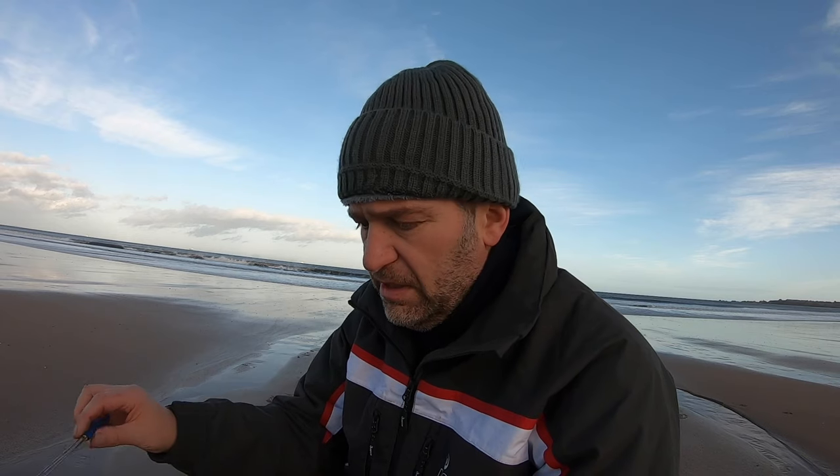I'm going to check these rods in a minute, get these baits made up, and that'll be enough baits for a few casts, and then I'll do the same again before it gets dark, and it saves me faffing about in the dark making up baits.